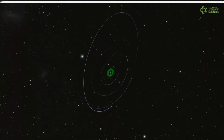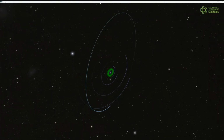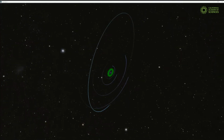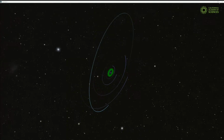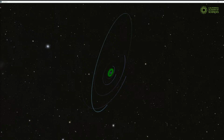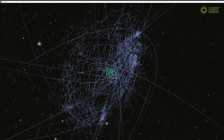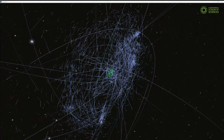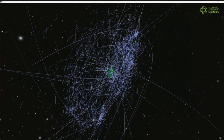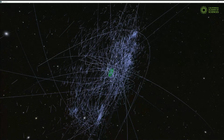But then in the late 1990s and early 2000s, our telescopes got better and better, and astronomers started finding some other objects. Now, most of these were small, icy objects, but some of them were actually quite large. And so I'm going to go ahead and bring those up as well. These are what we call trans-Neptunian objects, or sometimes we call them the Kuiper belt. Kuiper belt is what we call it out here. So you might have heard of both terms.